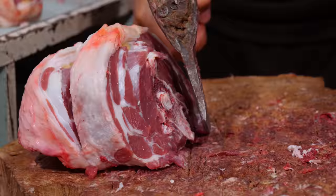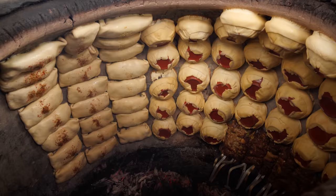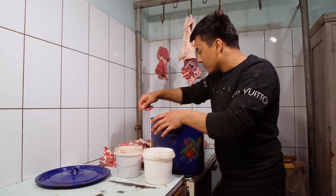Quick question since we're here. Uzbekistan, the land of many things. The land of plov, the land of samsa. Also, land of thick eyebrows. Is that true? Look at this guy, his magnificent eyebrows. Look at me, I'm a freak.